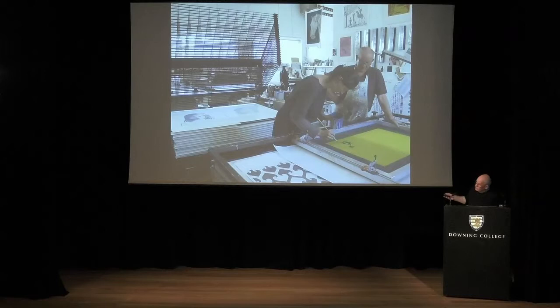Anyway, what you see here is Clairwyn painting direct onto the screen. You see the pattern that is down here? That's actually underneath there. So although they're not in contact with each other, she's using the pattern as a guide. But she's painting with transparent, in this instance, transparent blue, I think, onto the mesh.